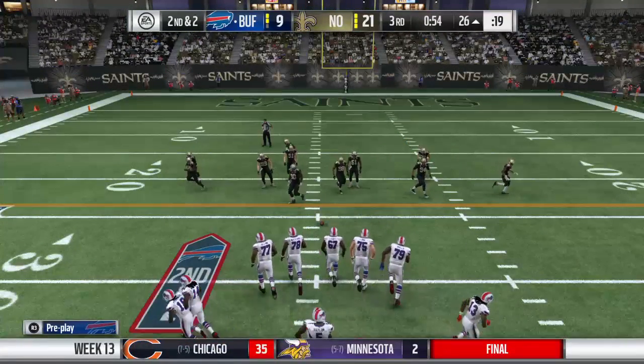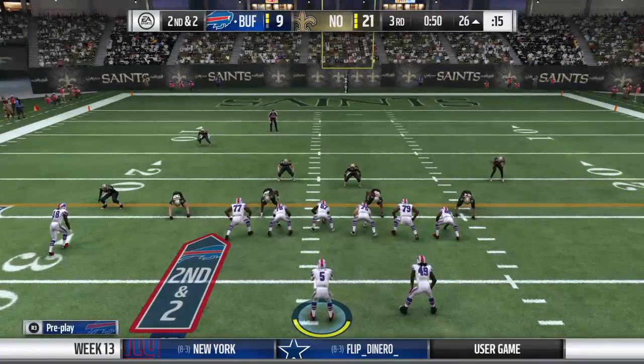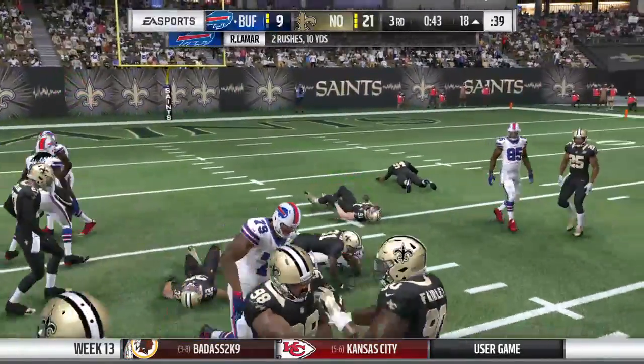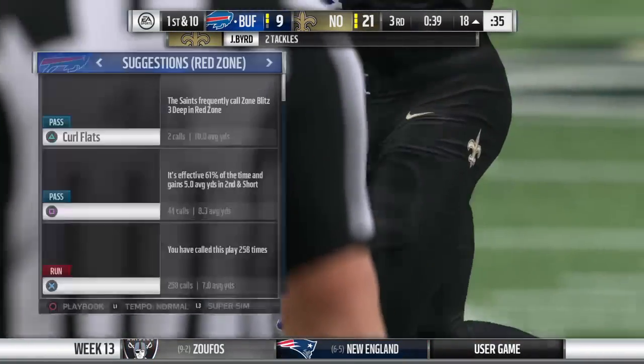So this brings up a 2nd and 2. Man, these guys may not win this ball game, but you certainly can't fault the effort of this man here today. He's been a real thorn in their sides all afternoon. And that last carry puts him over the 100-yard mark. It goes as a gain of 8, and it moves the chains.